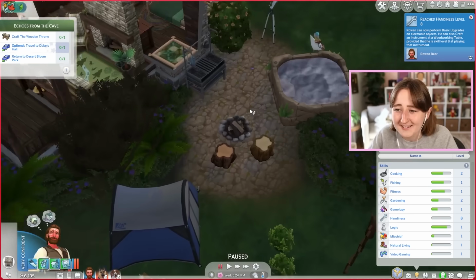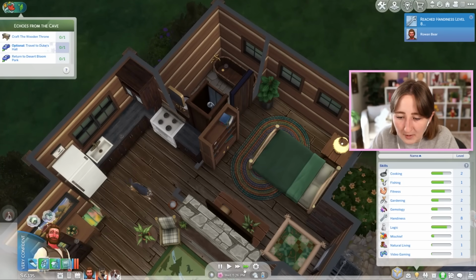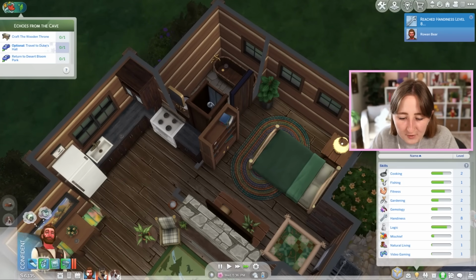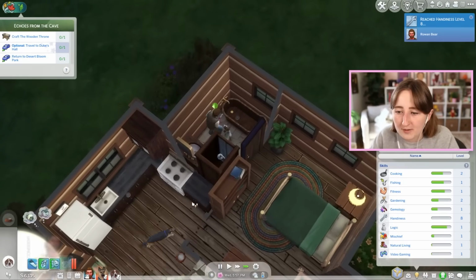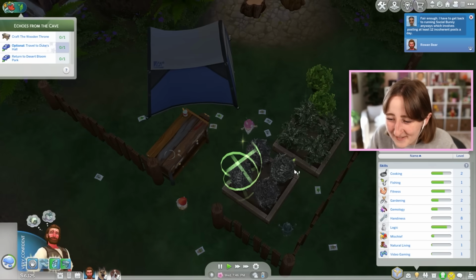Oh, not the seeds again. Help. I don't want it. I'm gonna give a bath to Bird because that one's pretty dirty. Then I'm gonna fill the dog's bowl and then I'll craft the wooden throne. Okay, dog bowl is filled. No, look at how many of them there are.